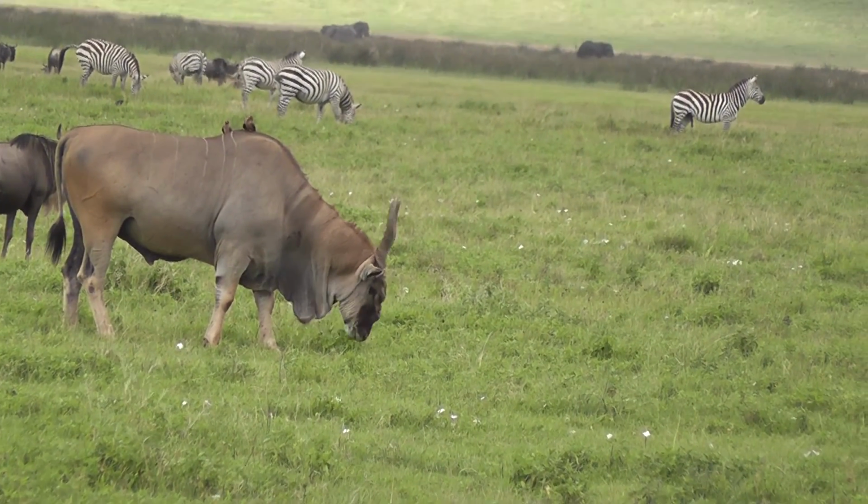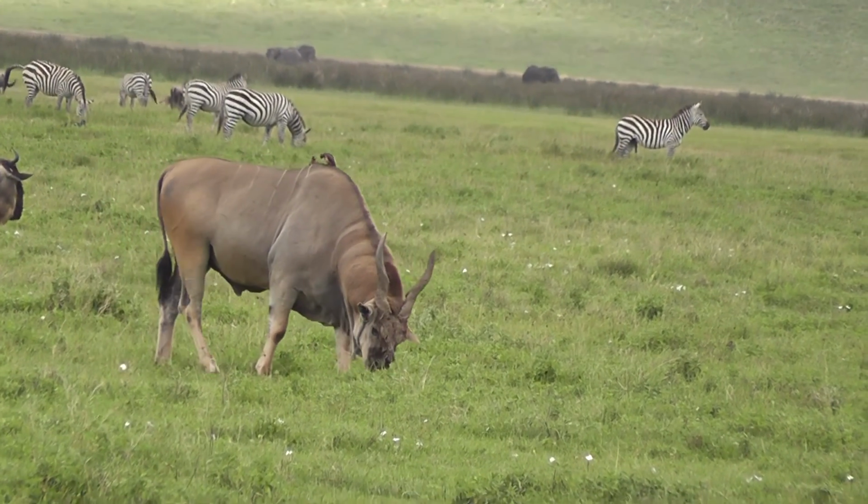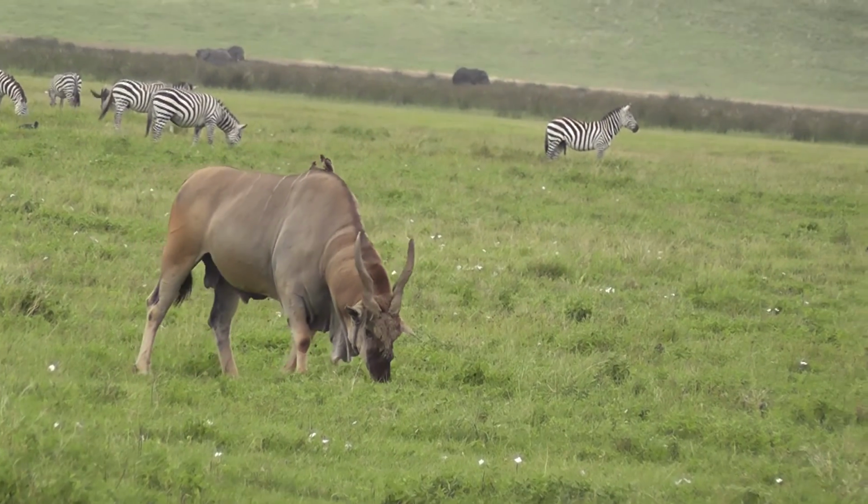This is also a great place to see eland, because out of the crater they tend to be very skittish, and all you usually see of them is the back end as they disappear.